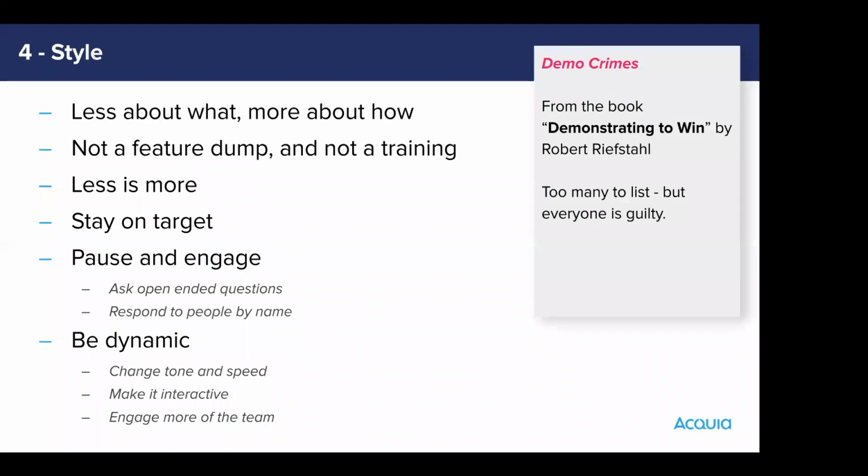So number 4 on the list, style. This is where we start getting into the way that we deliver the information. And the thing to remember, and it's so easy to fall into, is this is not about what you're doing, it's more about how you're doing it.